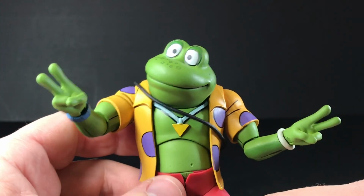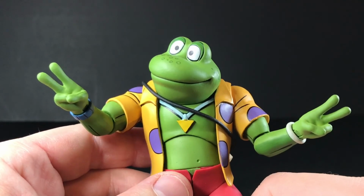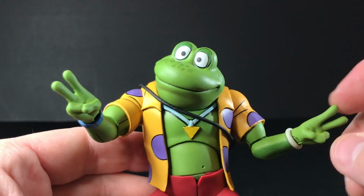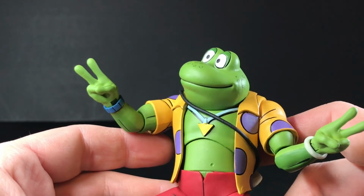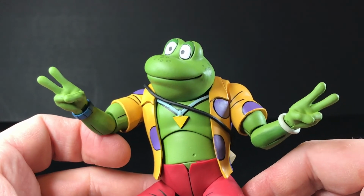And last, Rasputin comes with a set of peace finger hands. I don't know if this is supposed to be something for his bow and arrow. I can't see how he would be able to hold the arrow with these fingers. So they must be peace fingers.